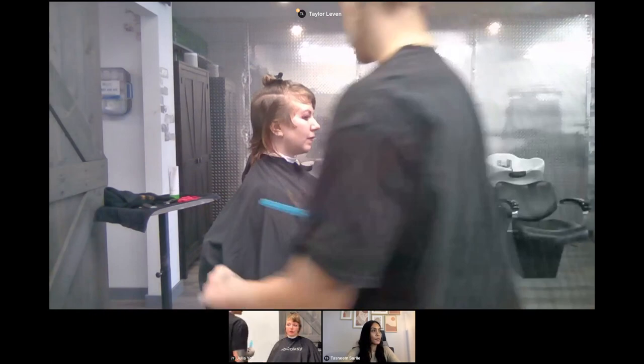All right, I'm thinking that's going to be cute to start with. And whenever I dry the hair, I can always go back and make things shorter and fine tune. But that's going to be kind of what I base the graduation off of on the sides. So now I'm just taking diagonal back sections.